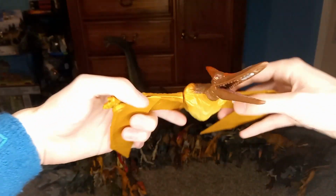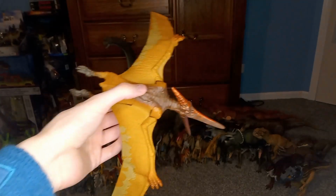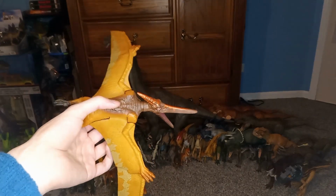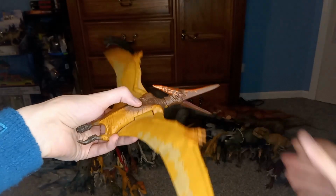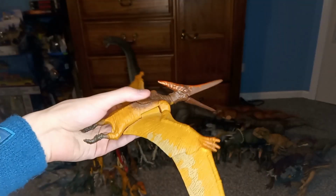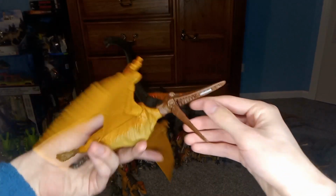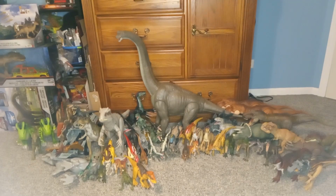Here's a fun one. Here's the Destructosaurus Pteranodon. Now, this thing is absolutely out of scale, and definitely based on Jurassic Park 3 and not Jurassic World, which is weird, even though this came out for the second Jurassic World movie, but I digress. It is such a nice figure. It has a nice flapping feature, and some articulation and whatnot, and of course that magnet to interact with the helicopter.